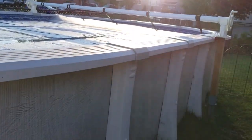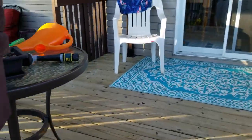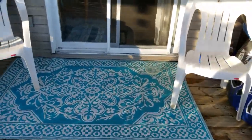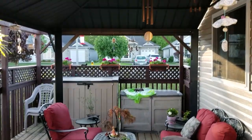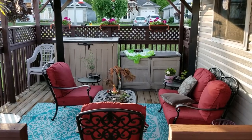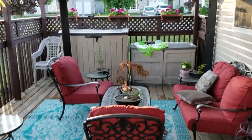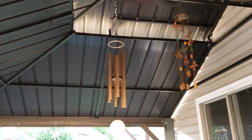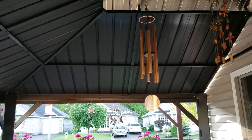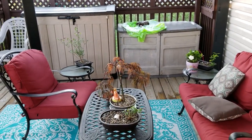So anyway, that's the tour of the garden, and we'll go up the deck here, and under our new gazebo where we like to hang out when the weather's nice. And I did buy a new wind chime. It's beautiful. And just our favorite place to hang out.